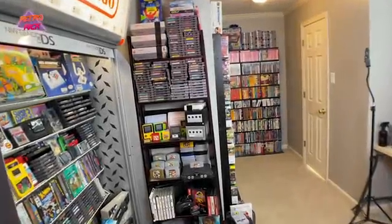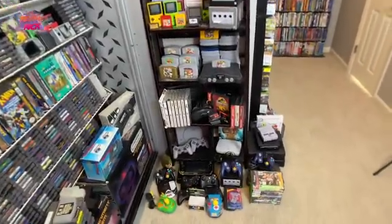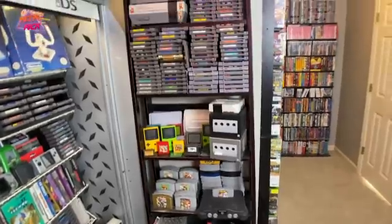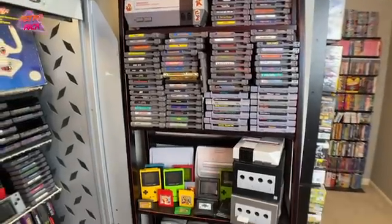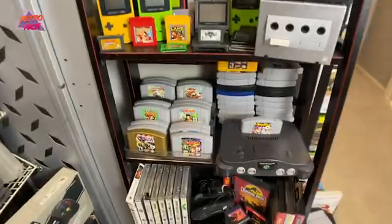Getting into our update of the $10 game collection, again, guys, if you are new, everything that you're seeing right here, this whole collection has been built starting off with just a $10 bill. Kind of wild. Look at all of this NES and Super Nintendo goodness. Crazy to find this stuff out in the wild in today's time. Got a bunch of handheld consoles. Here is the N64 collection.